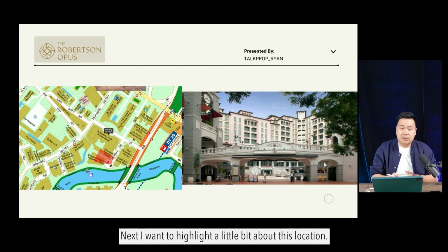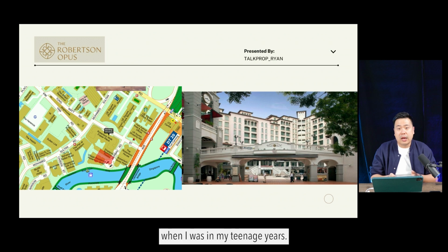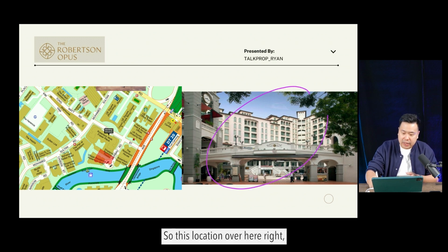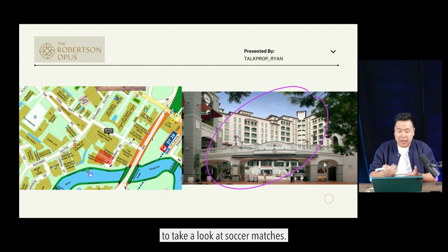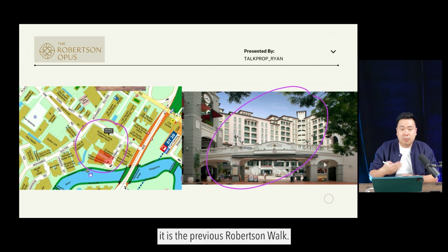Next, I want to highlight a little bit about this location. For me, I used to hang out over here when I was in my teenage years. This location, I'm sure, is very familiar to a lot of Singaporeans, whereby over here you have very famous izakaya, Japanese eateries, and also if you want to chill out for beers, I think this is quite a famous place. Also, when there is Premier League screening, there are a lot of people who gather here to watch soccer matches. So Opus is the previous Robertson Walk.